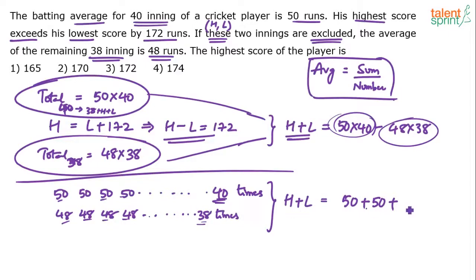That means when they were leaving, they collected 2 rupees from each of the remaining 38 people. Are you able to follow? It's like this. There were 40 people in a group. Each person had 50 rupees. When these two persons left, every other person in the group was left with 48 rupees. When these two people were excluded, the average reduced to 48 rupees, which means what? When these two people left, they collected not only their 50 rupees, but they collected 2 rupees from each of the remaining people. So what is the total collection? 2 into 38 times.